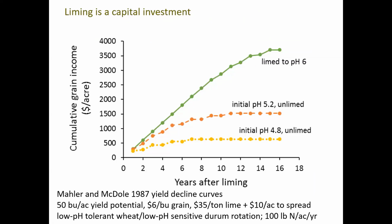Something that I've done, I'm not an economist, but something that I've done, again back of the envelope, to try to get a flavor for does lime pay, is we've used data from both our studies as well as Idaho studies to get a flavor for how long might lime increase cumulative grain income. So what I've plotted here is years after liming. Cumulative grain income here, I've used those long-term studies that I've shown, plus the benefit or the increase in pH from liming to see what would happen in 3 different scenarios. So the bottom 2 scenarios are unlimed scenarios, where we started either pH 4.8 or pH 5.2.